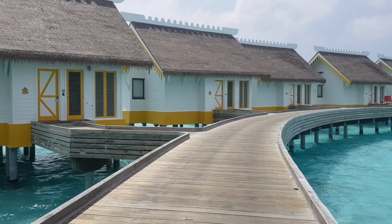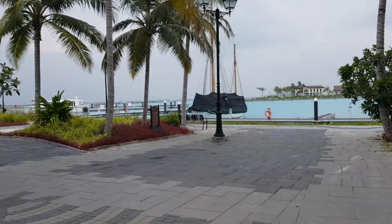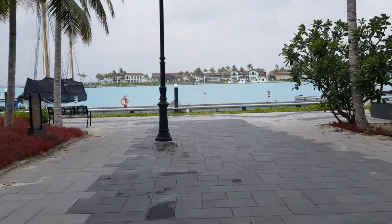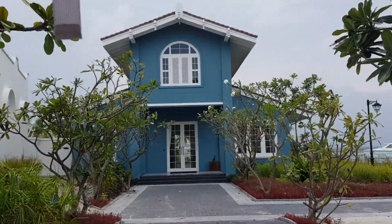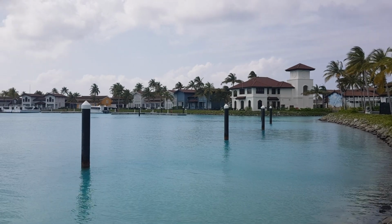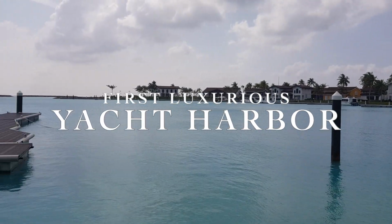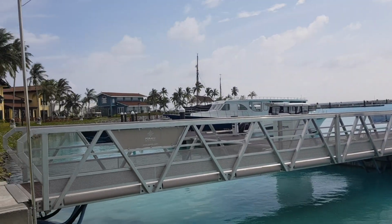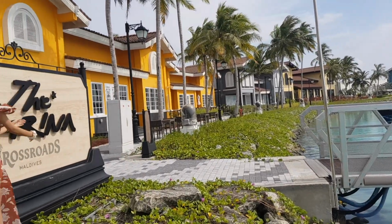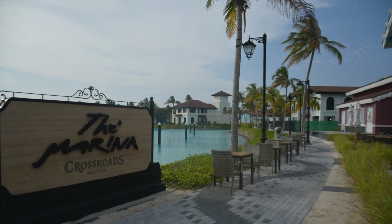We're now heading to Crossroads to grab some lunch at Kebab and Curry, which is one of the Indian restaurants here. Right outside the restaurant is the country's first luxurious yacht docking harbour. So yes, you get to enjoy this gorgeous view while enjoying a delicious meal, exclusively at the Marina Crossroads. I was a little too hungry to film anything, but yep, here are some pictures of the place.